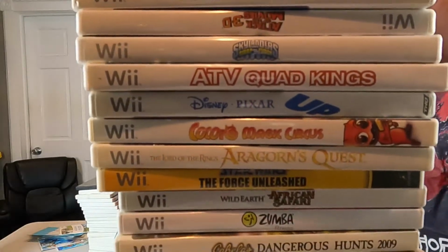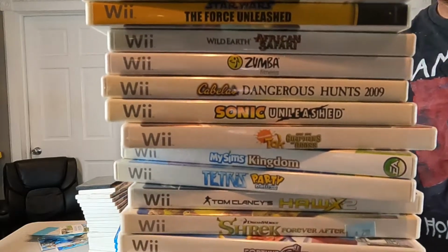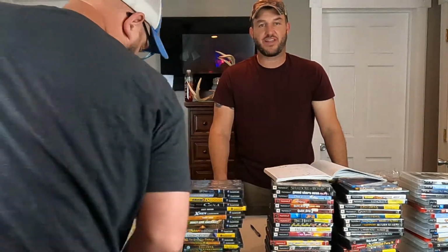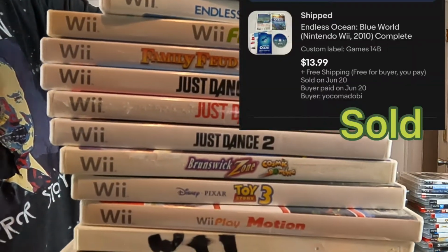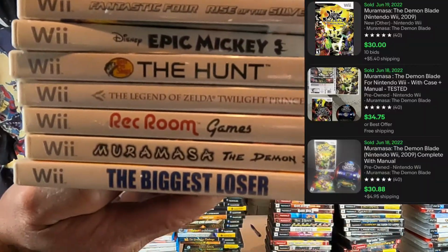Anything that you see here that we can sell for like $10 plus shipping, or like $15 free shipping, all those are going to get listed separate. And any of the ones here that are $5 games, $6 games, we're just going to lot up and try to move out immediately. So we have so many. Like I said, there's 64 total Wii games.